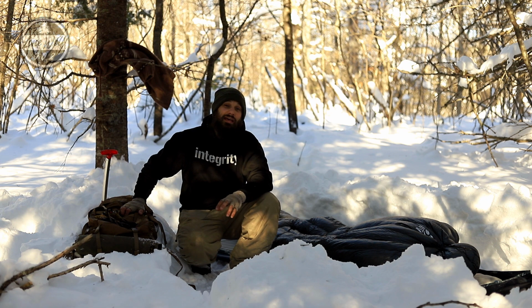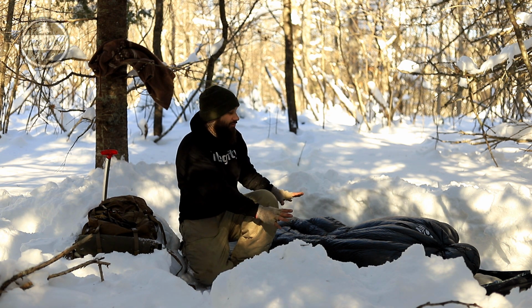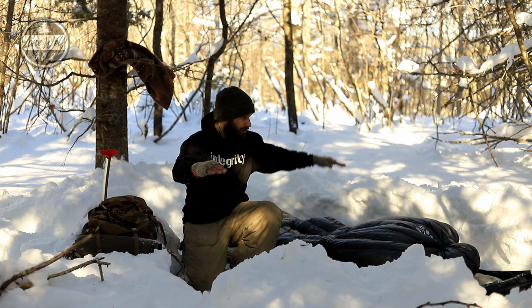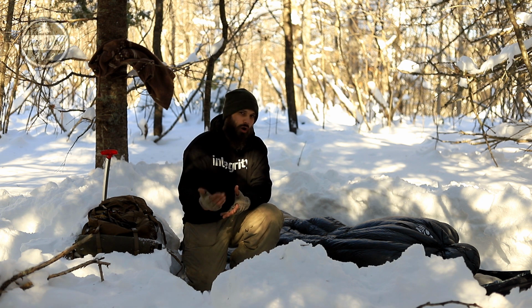Tonight is going to be a no shelter winter overnighter. Right here you can see I've got my sleeping set up already ready. I did shovel out the area and I'm not too sure if I want to do a snow wall on either side or just leave it, because there is a breeze coming through but it's not a very strong wind.